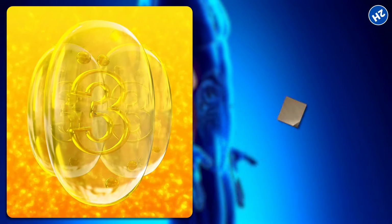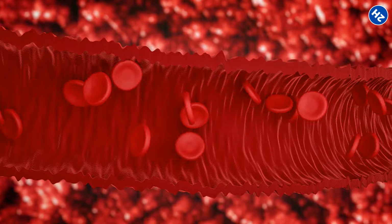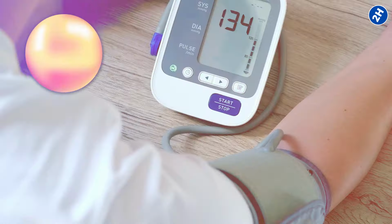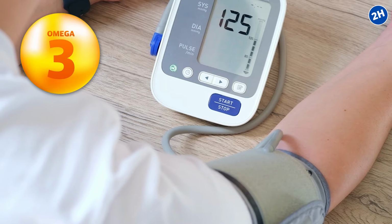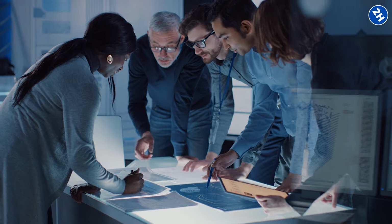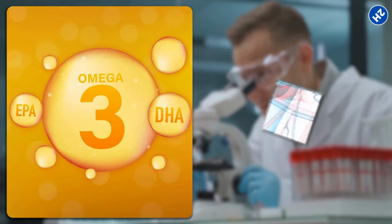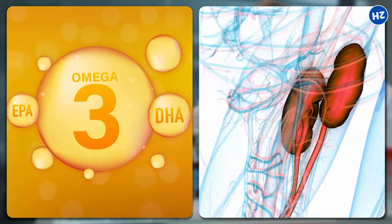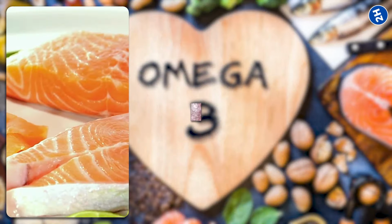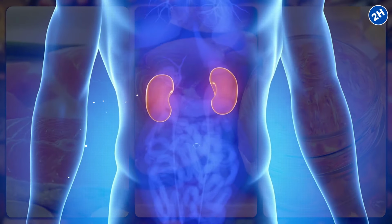Omega-3s also regulate blood pressure, which is crucial for kidney health. High blood pressure can put extra strain on your kidneys, making proteinuria worse. But omega-3s keep that blood pressure in check, easing the burden on your kidneys. And guess what? Studies have backed this up. Research shows that omega-3 fatty acids can reduce proteinuria in people with kidney disease. So whether you're getting your omega-3s from fatty fish like salmon and mackerel, or supplements, you're giving your kidneys some serious support.